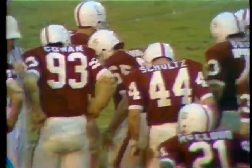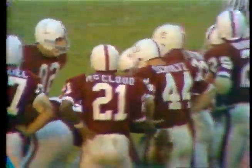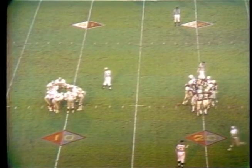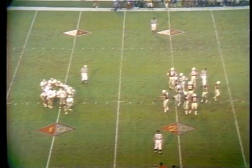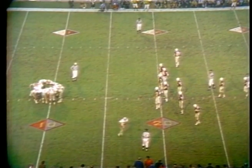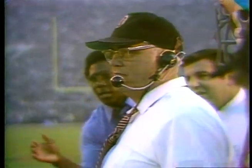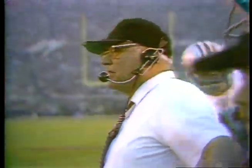Roger Cowan, the left defensive end, coming across. Also Jack Schultz. Larry Zelina checks into the Ohio State backfield. Second down, 12. Ohio State on their 18-yard line. They're trailing now, 20-17.